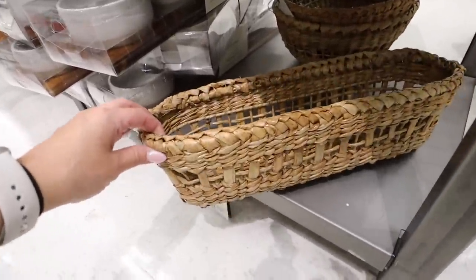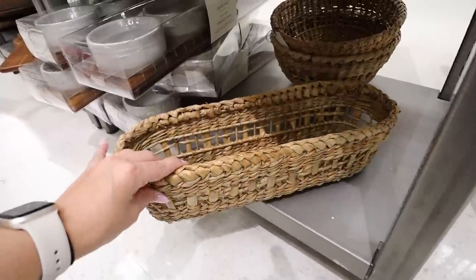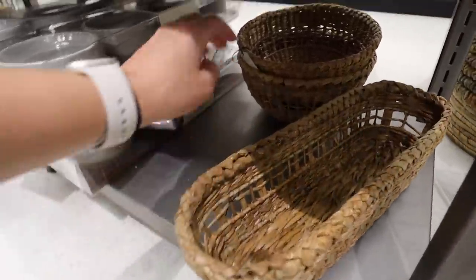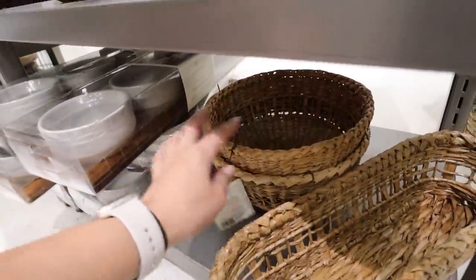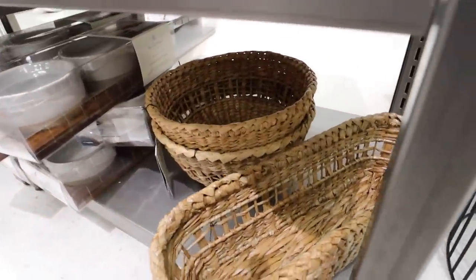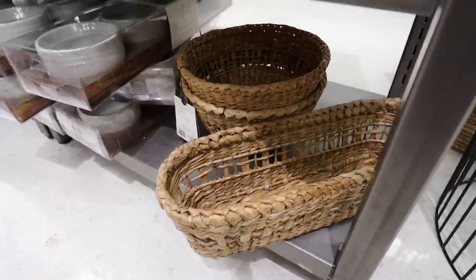It is a woven serve basket. This would be a perfect little bread basket for dinners and stuff. You just put a nice napkin. They have so many napkins in this collection. And they also have this round version, which again, great bread basket, serve basket. For $14.99 for this one, and then the oblong one is also $14.99. Love the colors of these.